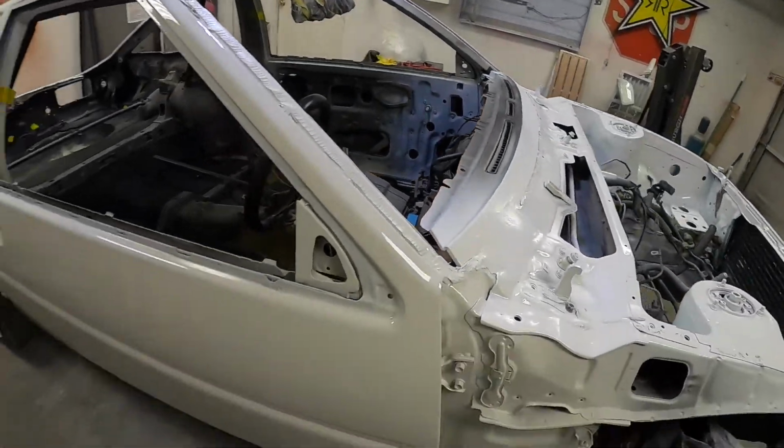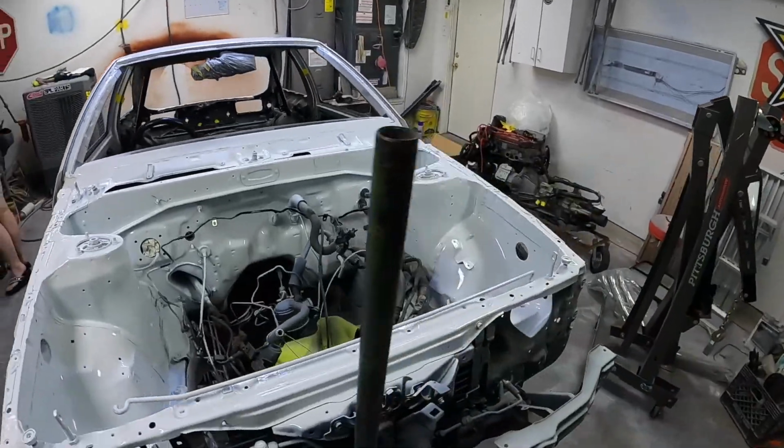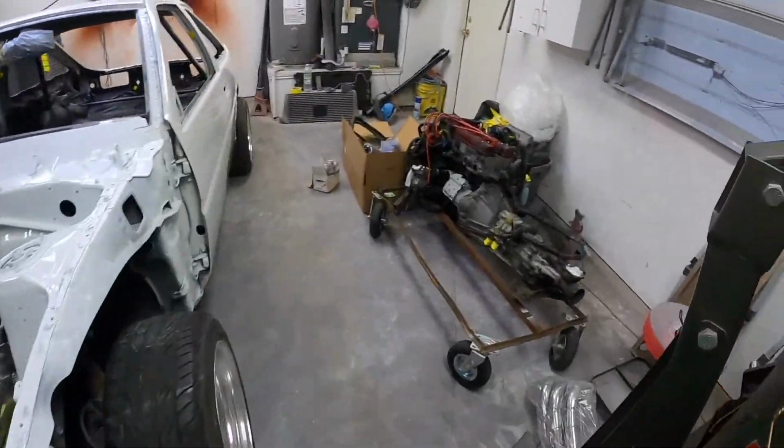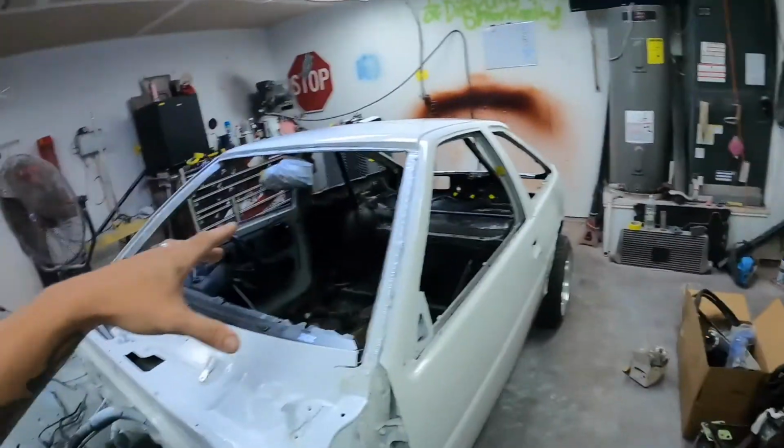All right, y'all, this Levin is painted. I'm super happy with the way that it came out. Super, super happy. Right now we're getting ready to put this engine back in the car. And then once we're done with that, she is going to start on all the interior of the car.